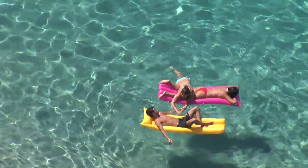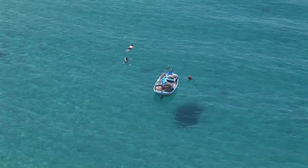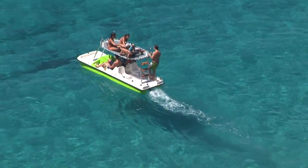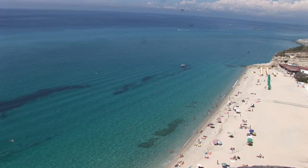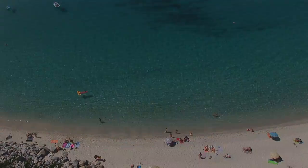We're visiting Tropea in June, a pleasant and quiet time of year, but if you're scheduling your visit in July or August, it's important to book in advance. We decide that shopping in town can wait until later. Now's the time of day to enjoy the beach.